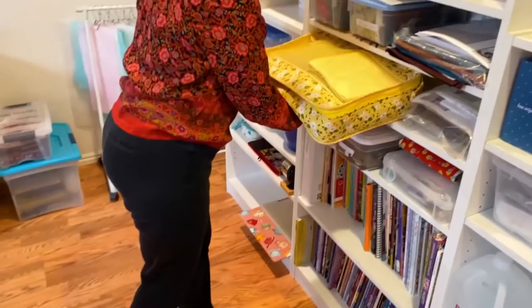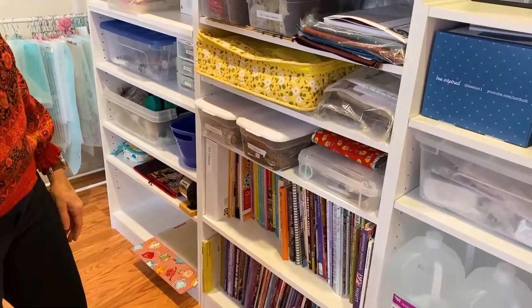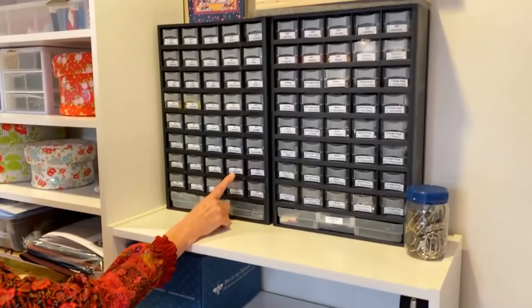Little bins like this also work well. These are projects that I've had sitting here for way too long, and one of these days I need to finish these. This is something that's really fun if you have a very big collection of zipper pulls. I found these at Harbor Freight.